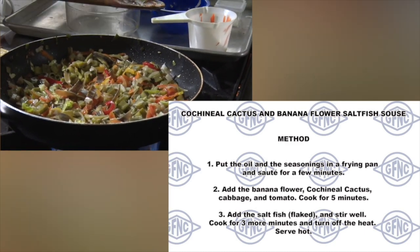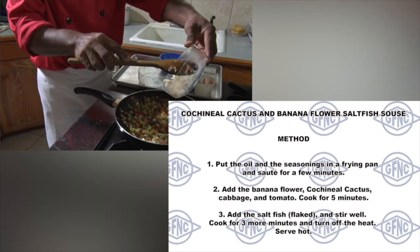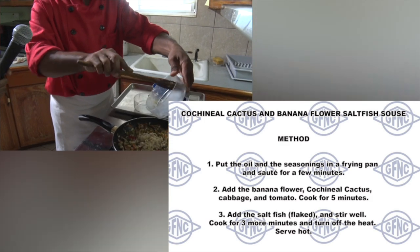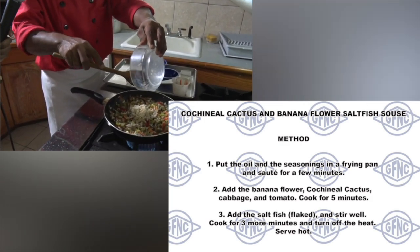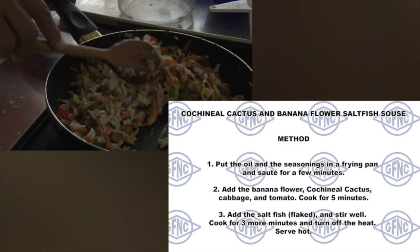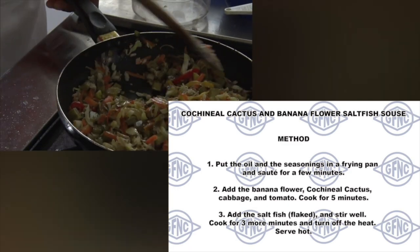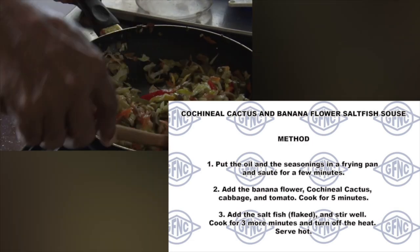Okay, so now we put in the saltfish. It's very easy. So when our fishermen go out and they get the nice fish of your choice, you can pond it yourself, and we have lovely local pond fish to have in our cochineal cactus. That's banana flour salad. Very nice. Saltfish salad. Very nice. Excellent.